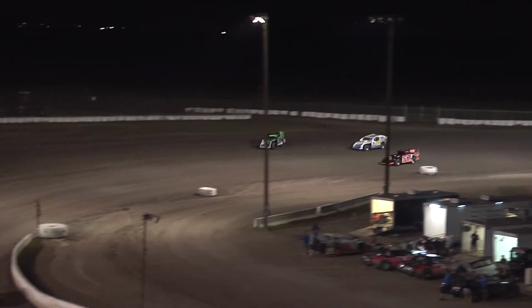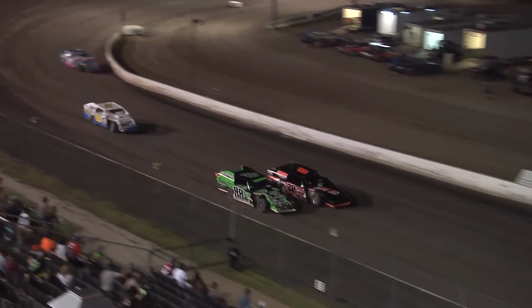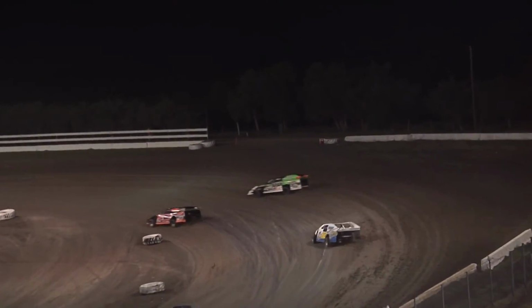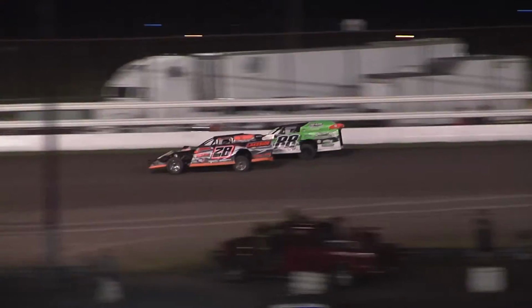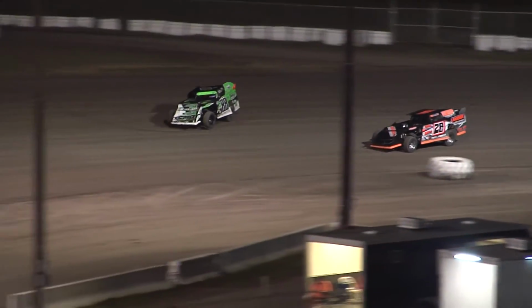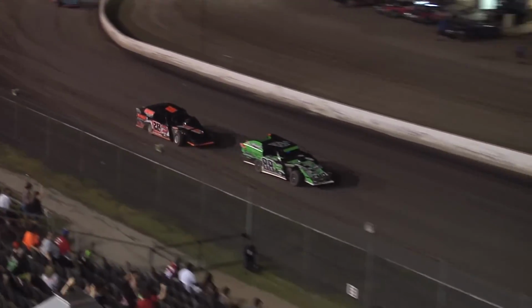Clyde Dunn goes high on the racetrack. He might make the move coming off turn number four. Side by side for the lead coming down the front straightaway into turn number one. Bolden once again goes to the bottom. Clyde Dunn Jr. to the top. He's got a run on the outside. Bolden pins it down to the bottom side of the racetrack. Clyde Dunn Jr., now your leader coming off turn four.